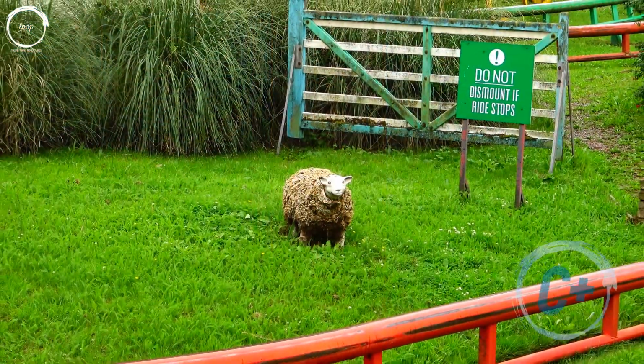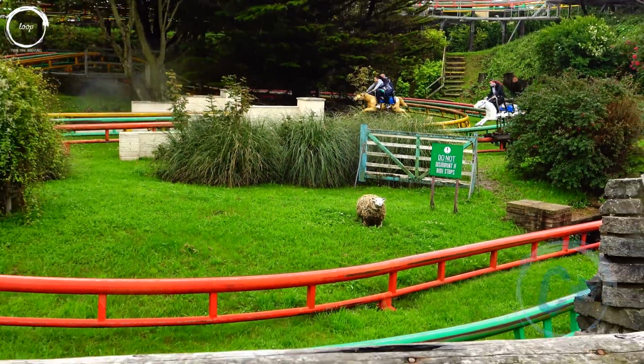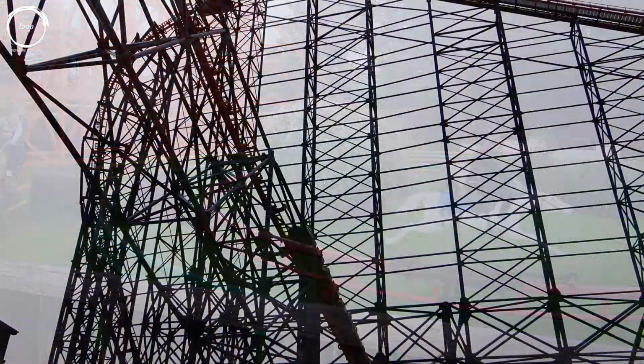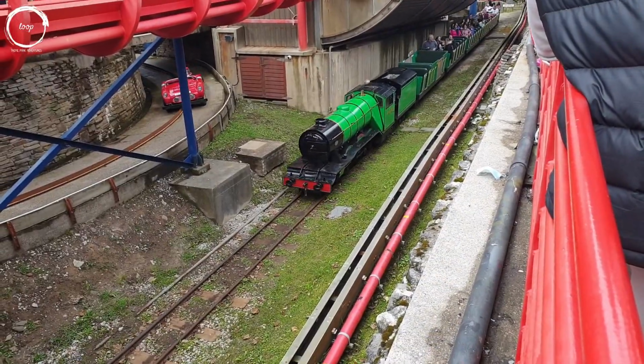Grading this a C+. Some long queues without any clear wait times was a bit frustrating, and while the management had put the measures in place to keep the park COVID safe, many of these were being ignored by guests. That said, staff were all polite and happy, and it felt like they were trying their hardest in these difficult times.